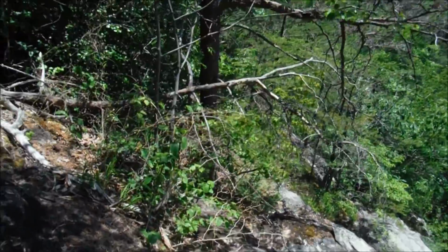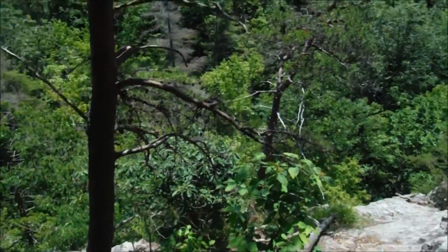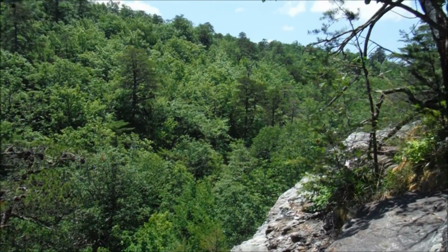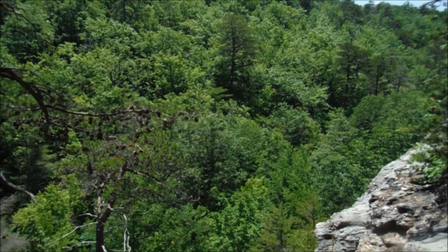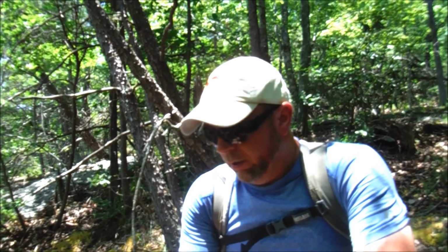More cliffs, guys. Making our way down the gorge, but we got to find a way down these cliffs. Alright guys, we got some really rugged terrain down in here. Very steep, quite treacherous. Not for the faint of heart, guys.